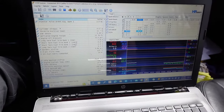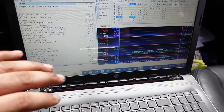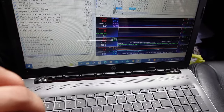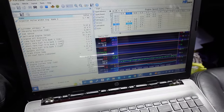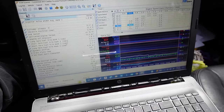Alright guys, the tool we're using to collect data is HP Tuners. It is a tuning software, and it's going to give me some really accurate 0-60 times, down to the milliseconds. It's going to give me some estimated horsepower and torque readings. This is what we're going to be using to measure before and after. So right now, we're going to go out and get a baseline with this stock air filter before we swap it out for the K&N.